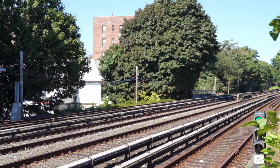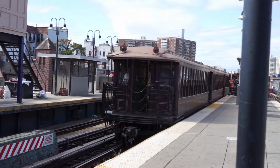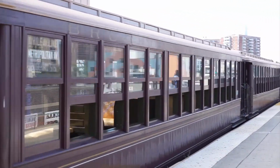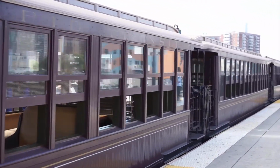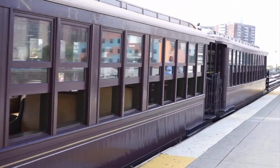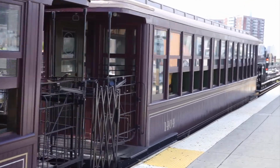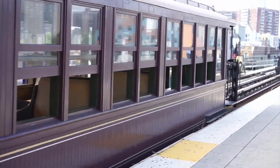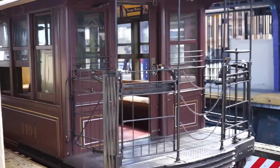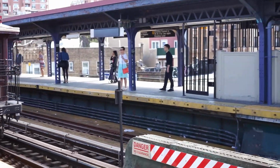to proceed. The BMT realized that service could be greatly improved by automating the doors so that they could close at the same time like they do today. Also important was the labor savings, considering the fact that the city of New York had no intention of allowing a fare increase to cover increasing wages and other costs of doing business.